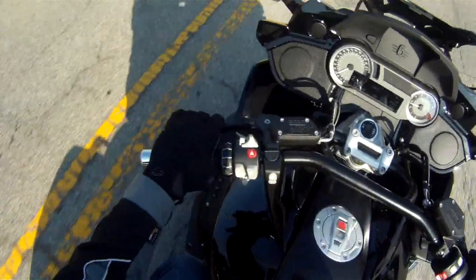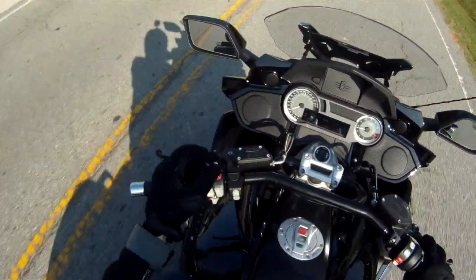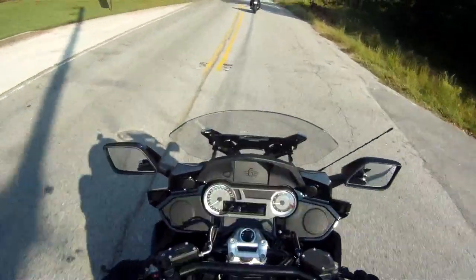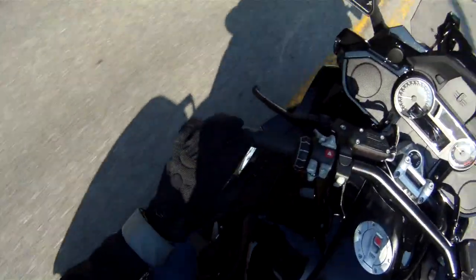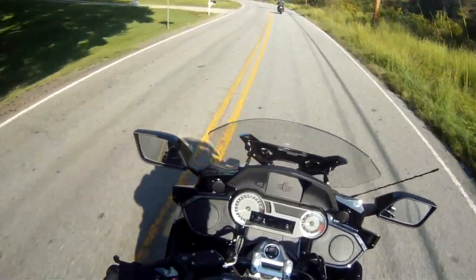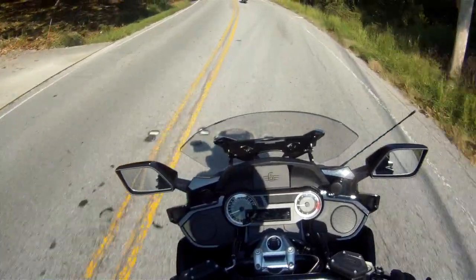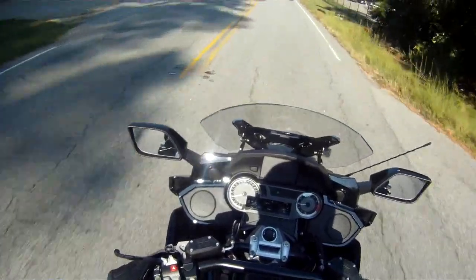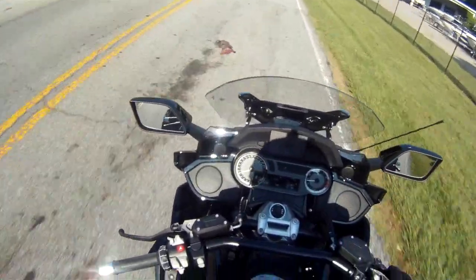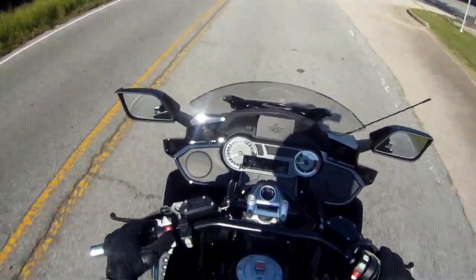In terms of the K1600B, in terms of its shortfalls, are really that the panniers and clocks could be better, and of course, it's not a cheap bike, and there's no backrest available in the accessory catalogue, which will bother some people or some people's partners.